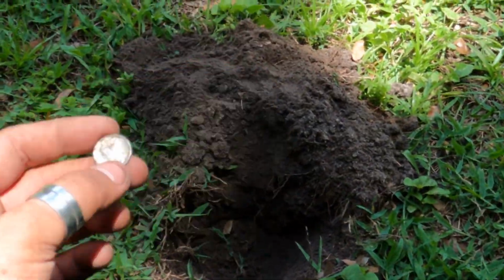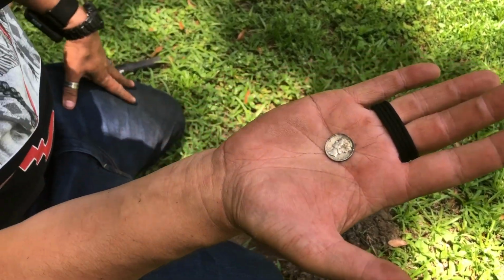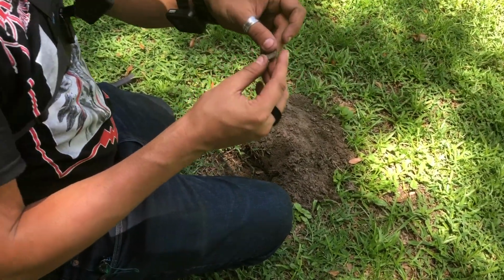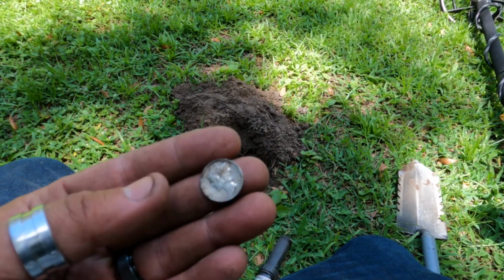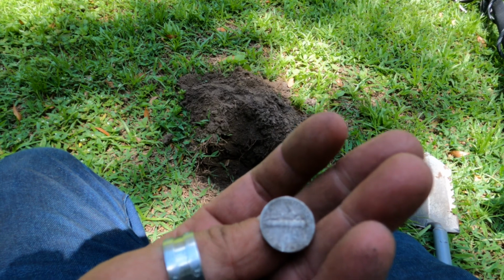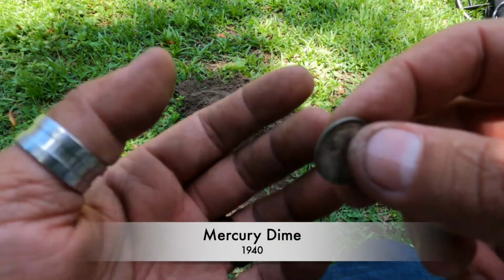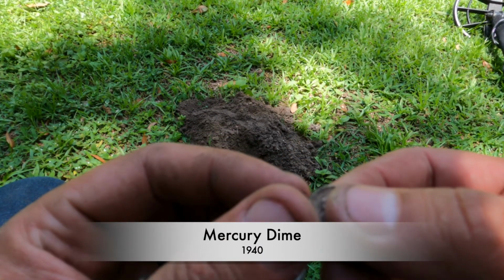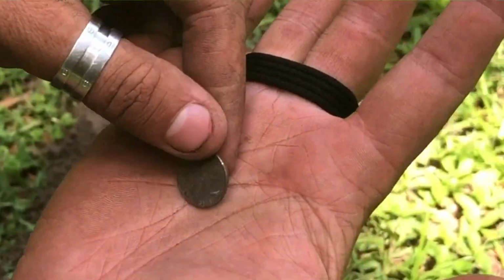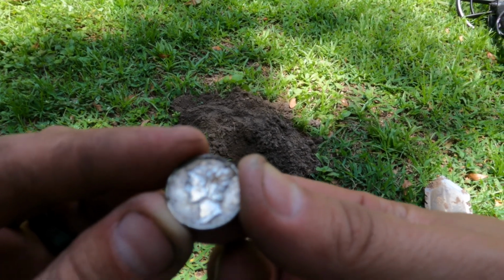All right, so I dug this little hole right back behind the house next to the little extra quarters here, and it was ringing up like silver. Of course, a lot of stuff rings up like silver, but I finally got this one out of the hole. At first I thought it was a modern dime, but then I cleaned it off a little and saw a little Mercury on the front. Yahoo, 1940, pretty little dime, and I am super stoked about it. Dug a lot of cool stuff today, but this is my first silver, and I am proud.